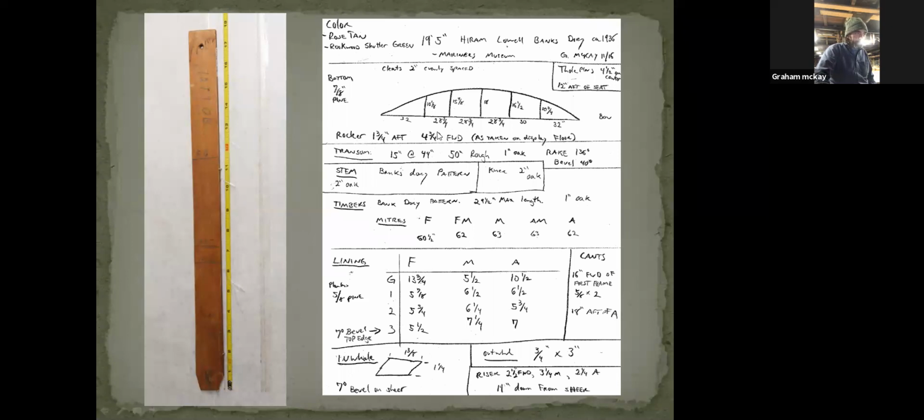So really, if you went to build this boat, all you needed was that stick. You could lay this whole bottom out, take your patterns for your stem, your transom, your frames, and then your rocker, go get the stick again. All your frame measurements are on it. And really, at the end, you end up with the same thing.